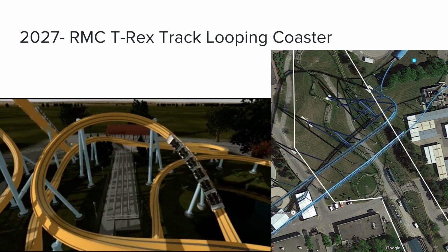And if this plan were to come true, their top 5 would be, at probably number 5, their B&M Launched Wing Coaster. Probably their 4th best ride would be this RMC T-Rex looping coaster. Their 3rd best ride would be the RMC Wild Beast. Number 2 would be probably Behemoth, and the best would be Leviathan. Maybe it's just my opinion, but that's probably my opinion on it. I could put the T-Rex looper at number 2 if this plan were to come true.